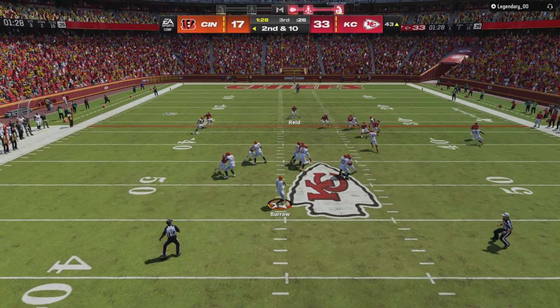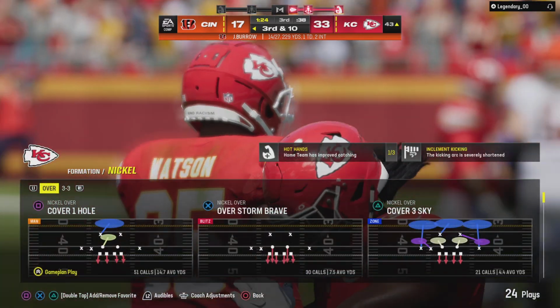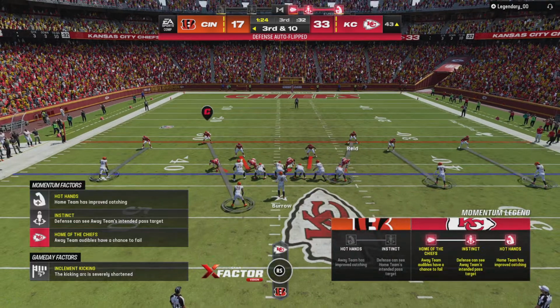On 2nd down, Burrow. His throw incomplete. That was well defended. They clamped down on every available receiver. Just got to give the win to the defense on that snap.